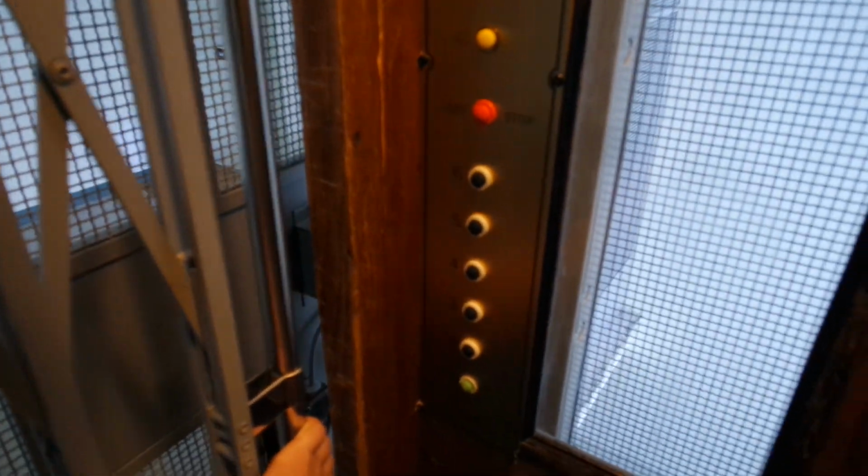Oh, so they added a floor here. In a 6-5. I want to see the door. It's different.